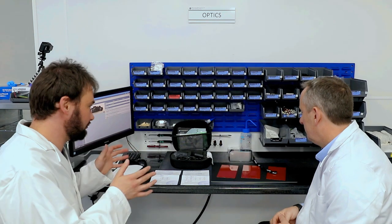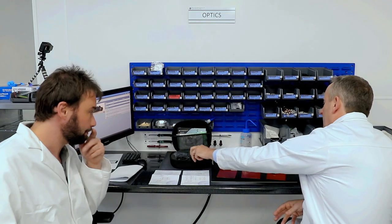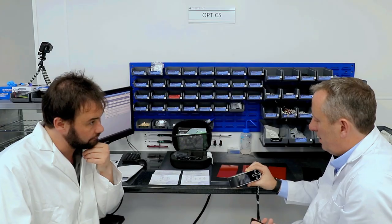Yeah. So I wanted Tony to run through the process of how one gets the machine out, calibrate the machine, super important, and then take some readings and then interpret those readings. Okay. So you've got here the IQ. Yeah. I've also got the calibration plate. So this is the instrument we're going to use.